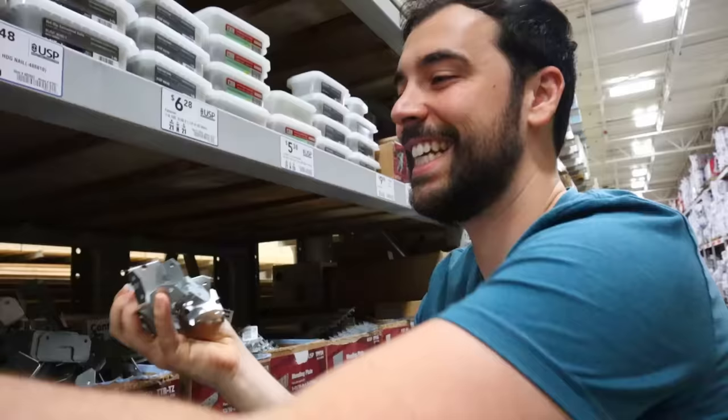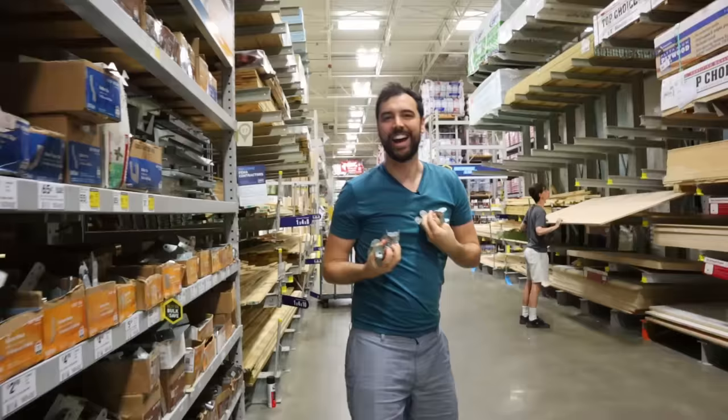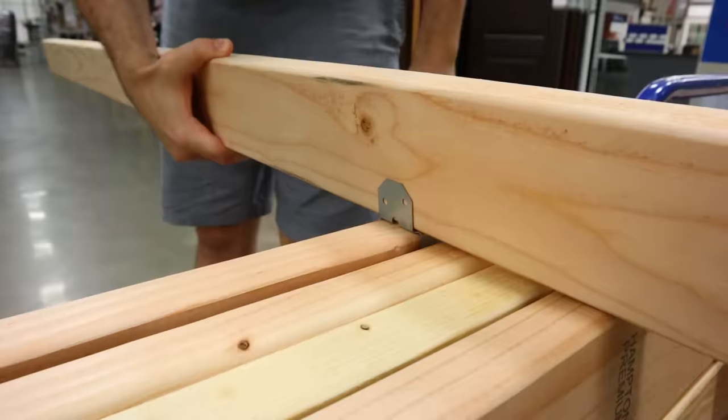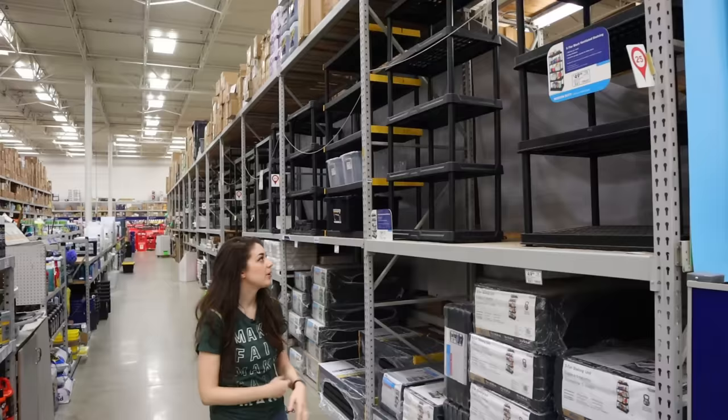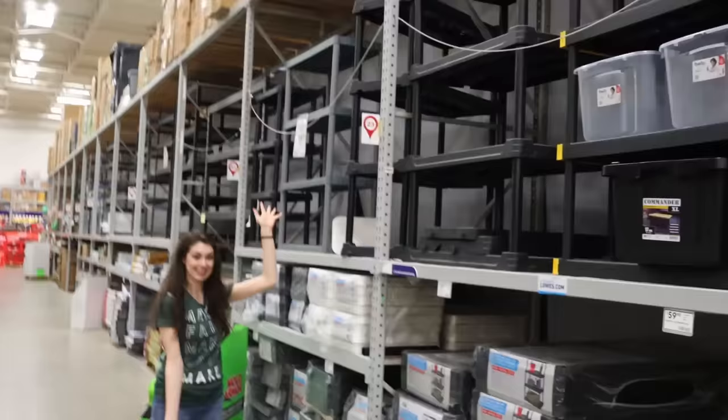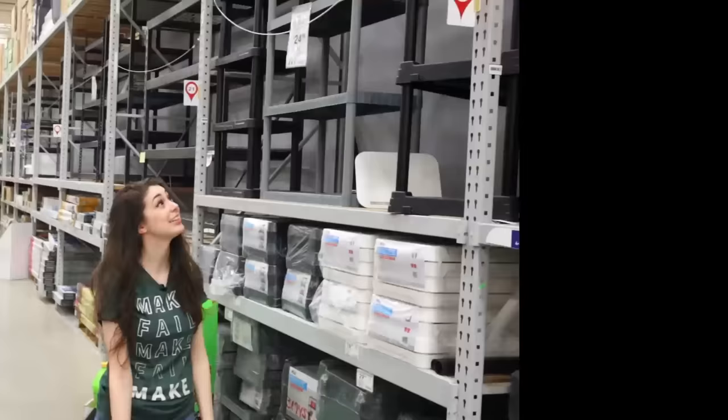These are going to make things a lot easier, adding the 2x4s. They'll just hold it just like that. We also plan on getting some organizational shelving and bins, but we forgot to measure before we came here, so we can't actually buy any of these things yet. Coming soon.